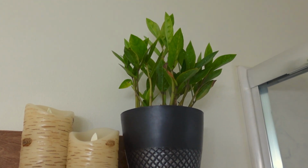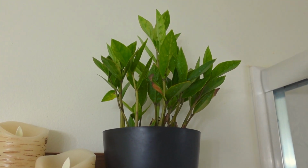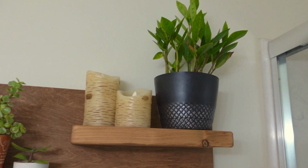But I got this plant today. This is the pot it came in. I don't know if I'll end up really keeping that pot, but I'm gonna keep it until I can find a pot that I like, because I couldn't find a pot big enough. That's the first one I got.